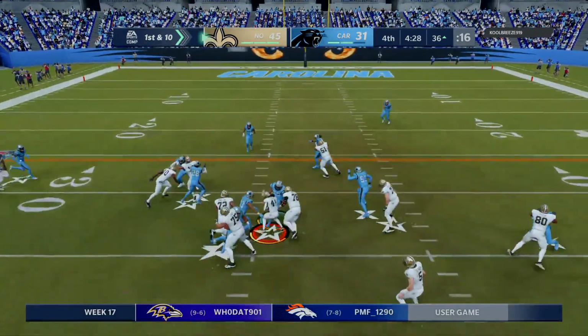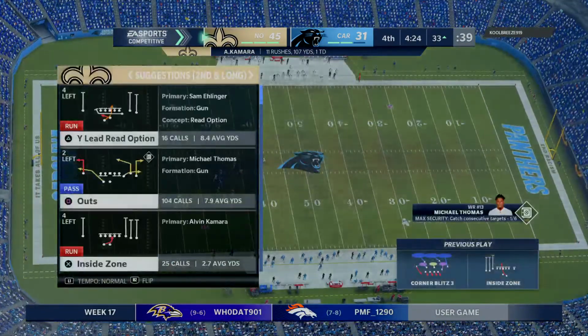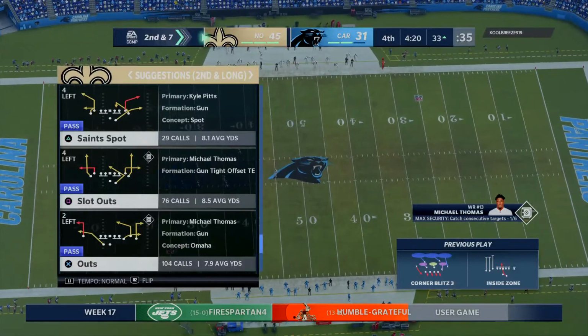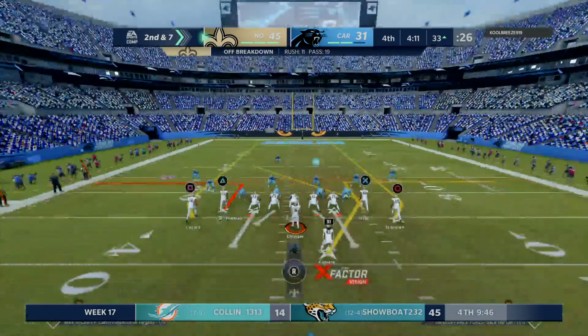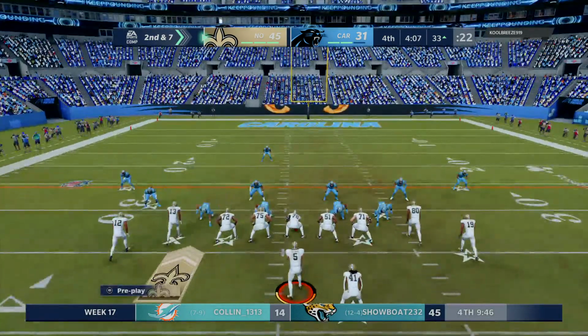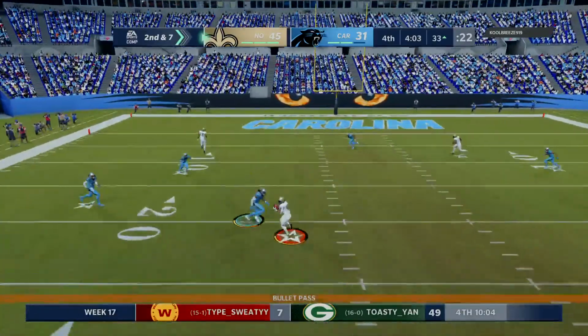From the gun, it's a run for Kamara, and he'll have a gain of 3 to the 33. I'm sure that's going to be the formula. Just keep the ball on the ground. Keep that clock moving. And when you have the lead this late in the game, above all, stay in bounds. Yes, take care of the football. Yes, gain yardage, but stay in bounds and let that clock tick.